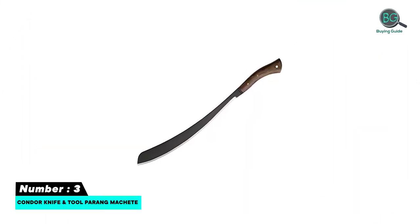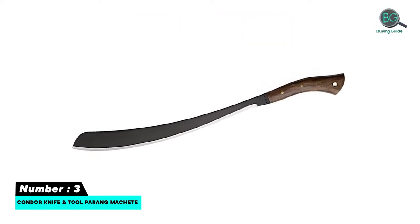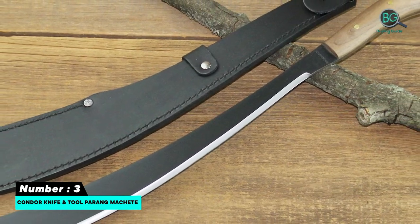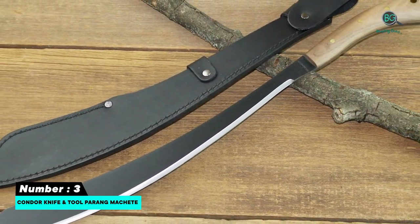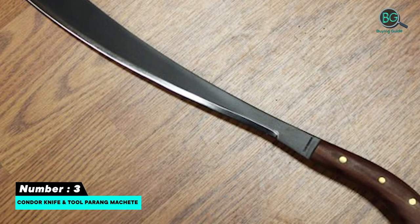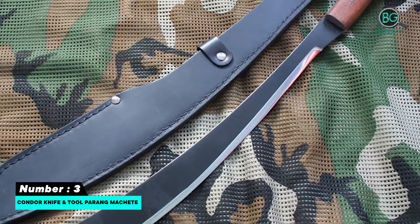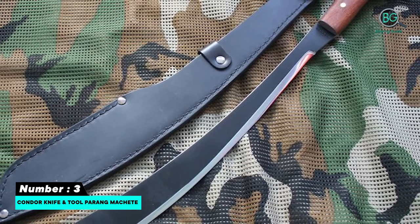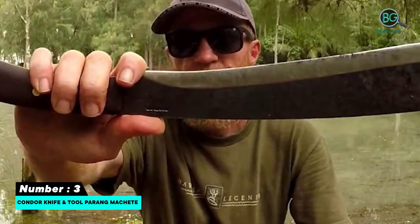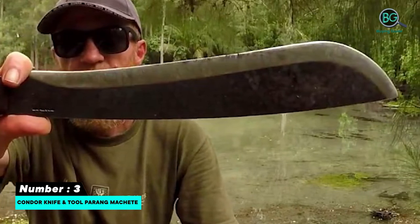Number 3. Condor Knife and Tool Parang Machete. Based on the Borneo Dayak Parang Chandong knife design, the Condor Knife and Tool Parang Machete is an ethnic design that features a very graceful, weight-forward drop point blade design that measures 17 1/2 inches in length, made from 1075 high carbon plain tool steel with a black powder coat finish to help prevent corrosion. Besides, it also features the classic parang handle design made from walnut and includes a heavy-duty leather sheath.